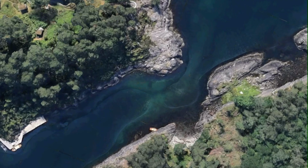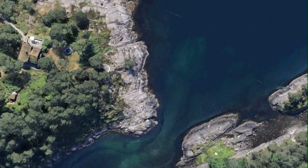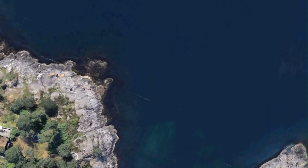This night we're going out on a spot we know well. It's a good mix of shallow sandy patches and some deeper waters. We're going to swim out along the coastline and look for something to catch.